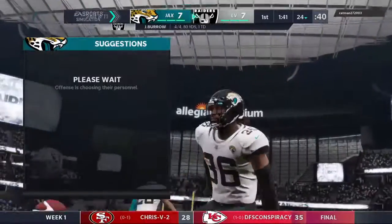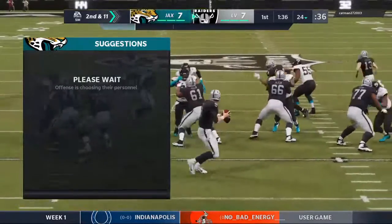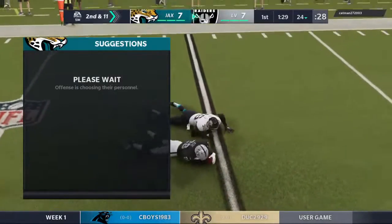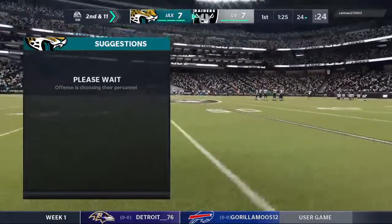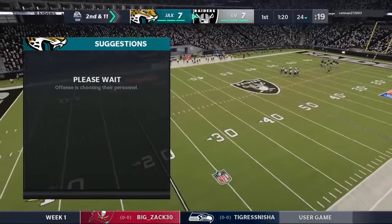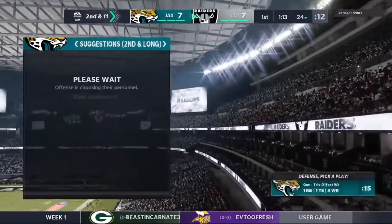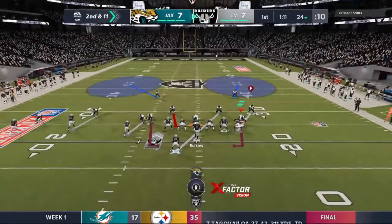And he will lose yardage and be backed up to the 24. He was unable to shake free there, and they'll cover him for a loss of a yard. 2nd and 11 at the 24-yard line. Ball at the 24 and a 2nd and 11.